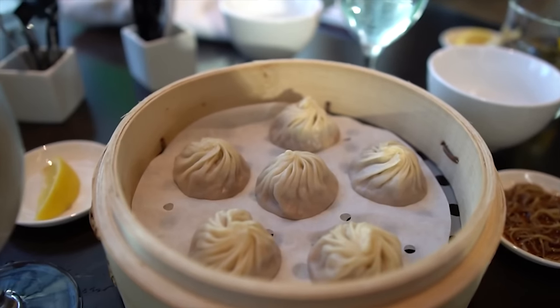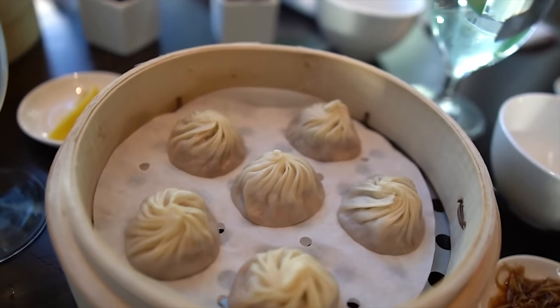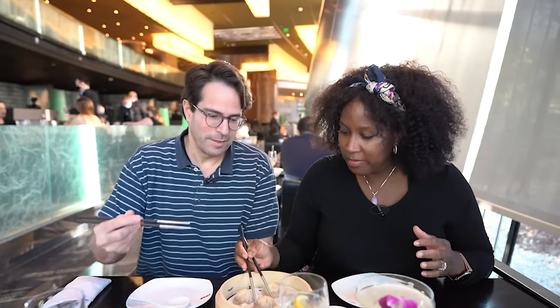So first up is the pork dumplings, pork jialongbao. Yes, the right. Pork jialongbao, and they look wonderful. Here we go. You ready to try this? We might just dive into them while they're hot. I'm afraid I'm gonna break it.